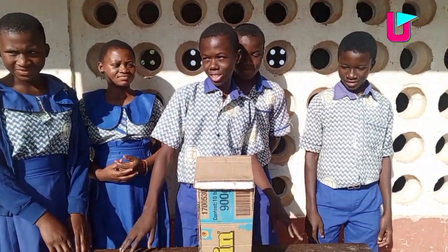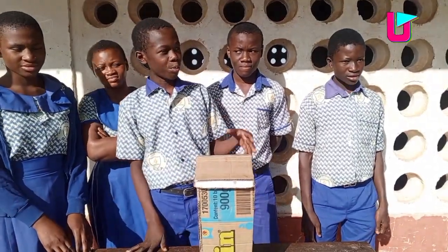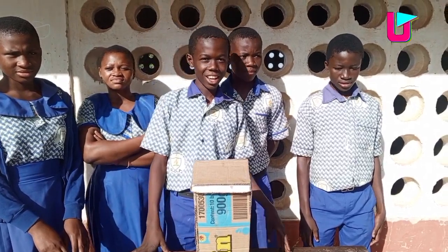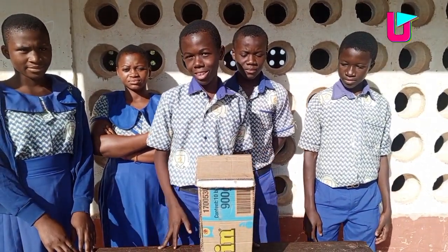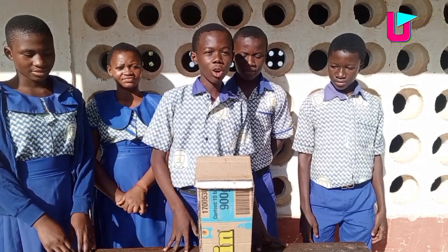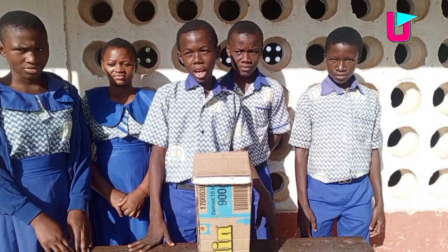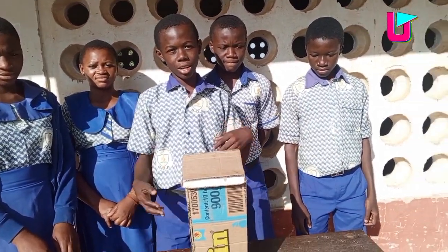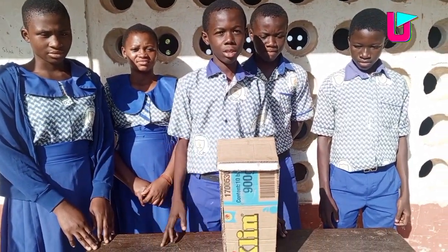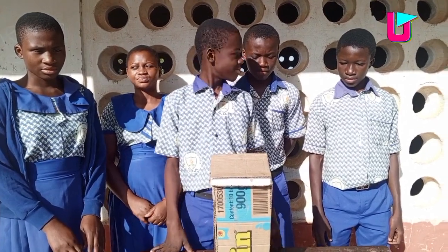We are students of SDA and we are here to present a project on computing. We are in Basic 9. Our project is to solve a problem in our community. And we have chosen to solve a problem which is poor sanitation in our community. There is a lot of paper waste. So we have chosen to recycle them and make a dustbin so that people can put more paper waste inside the dustbin.